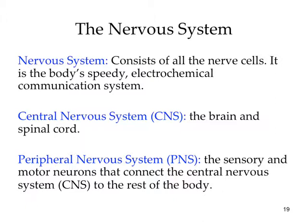So the two divisions are the central nervous system, which consists of the brain and the spinal cord, and the peripheral nervous system. And the peripheral nervous system extends from the brain and spinal cord to other areas of the body. Our sensory and motor neurons connect our central nervous system to the rest of the body.